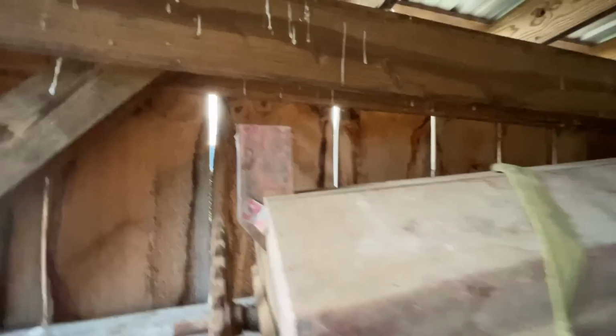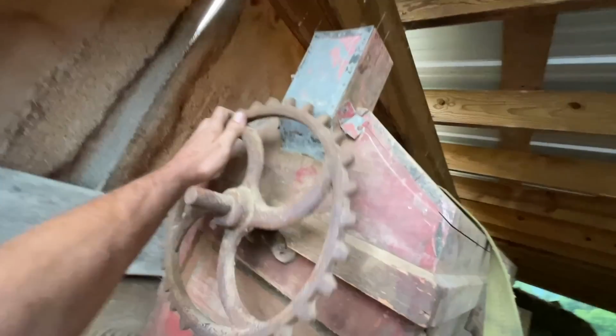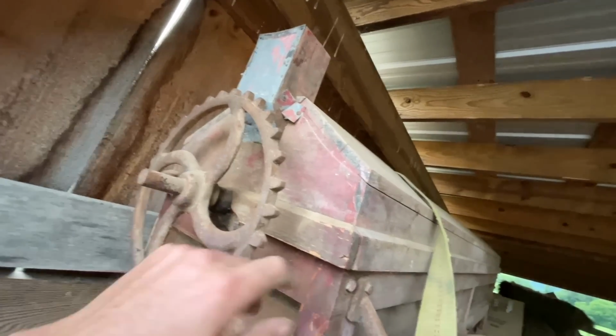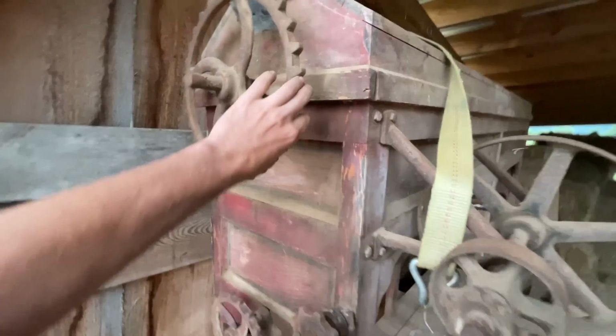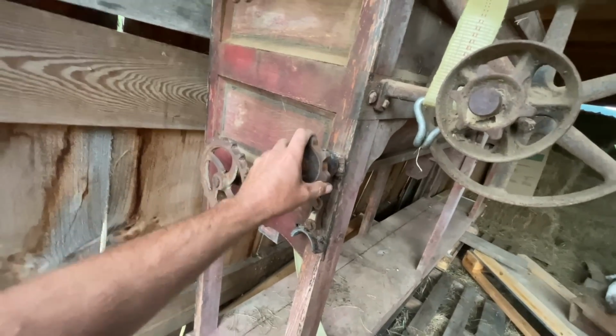And the way that works, that reel turns. That sifting reel turns inside there. Your product is fed in right here in this inlet. It goes down in and comes out inside that reel, and that reel is a turning by way of this hog right here, see? And that turns the reel inside, as well as there's a chain that goes here on these cogs. And this is just an idler here to keep tension on the chain.